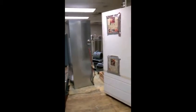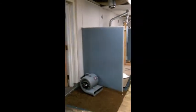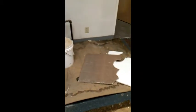So now we're continuing with the demolition work. We had to move all of these furnace units out of the way, so we got the gas lines disconnected so we can actually access underneath them, where you can see there is also water damage as well.